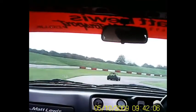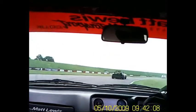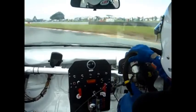Good scrap there between the Fisher Fury and the Sierra as they head into the bottom hole for their final time, I think. Into Coram for his final time.